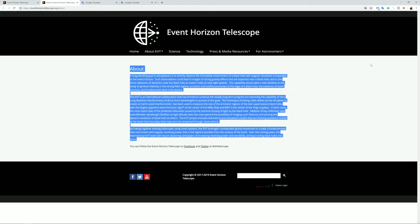This capability would open a new window on the study of general relativity in the strong field regime, accretion and outflow processes at the edge of a black hole, the existence of event horizons, and fundamental black hole physics. The EHT is an international collaboration that has formed to continue the steady long-term progress on improving the capability of very long baseline interferometry, VLBI, at short wavelengths in pursuit of this goal.